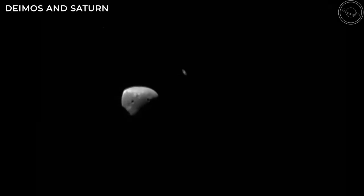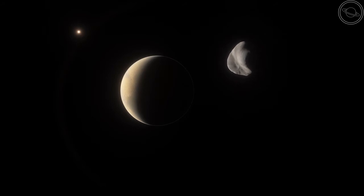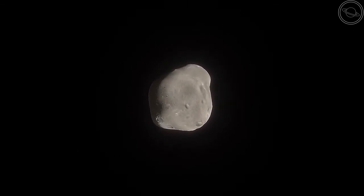Deimos is the smaller moon of the two, which also orbits much further out. It has a gravity 1/3000th that of Earth's, meaning that if a person weighed 70 kilograms on Earth, they would only weigh 20 grams on Deimos. The asteroid, like Phobos, is made of carbon-based materials and is a lot smoother than Mars' other satellite. Although Phobos is doomed to crash into the Martian surface, Deimos is slowly drifting away from the planet.